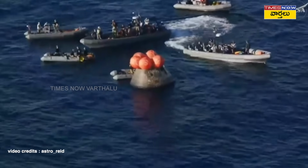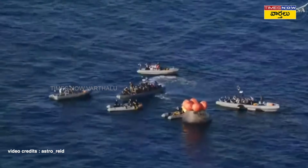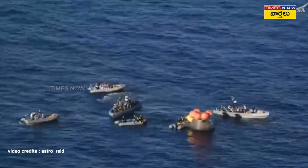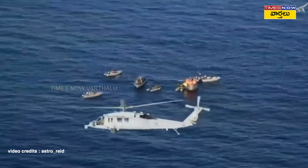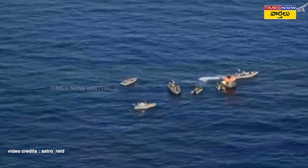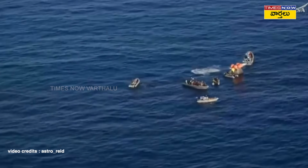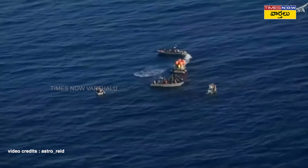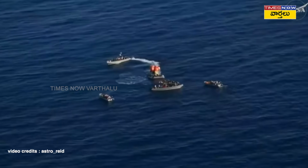Boats getting closer now. Again, that one that's right up against Orion, those are the divers that will go into the spacecraft to check on each of the astronauts. These other boats will begin doing a number of things, putting on that stabilization collar onto Orion, building that front porch. Eventually, they will retrieve the parachutes, as well as tow Orion back to the well deck of the recovery ship here.